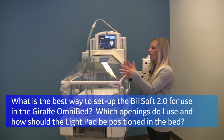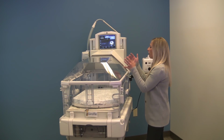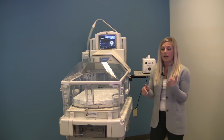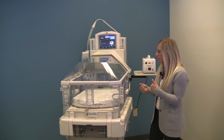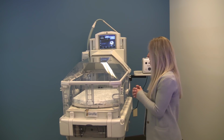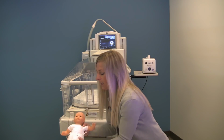So some units will have the head of the bed up here towards the humidity tank or reservoir, and then some will have it towards the screen end of the bed. We'll cover both ways, but essentially, if we are going to put a baby on phototherapy, let's just say this is for my 1 kilo baby. So here's my 1 kilo baby.